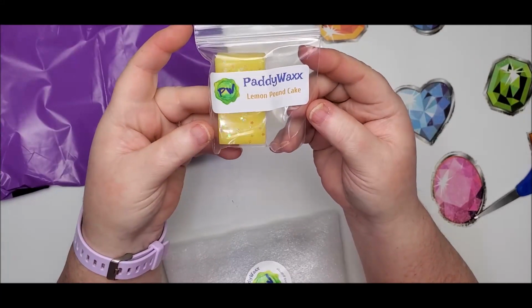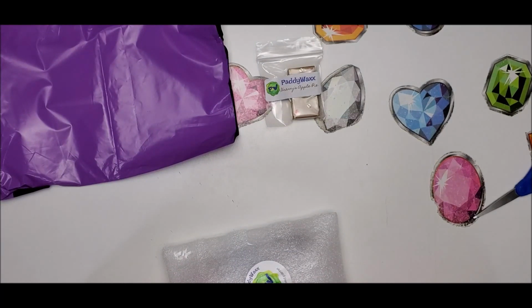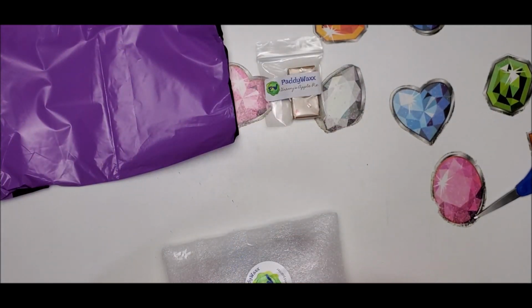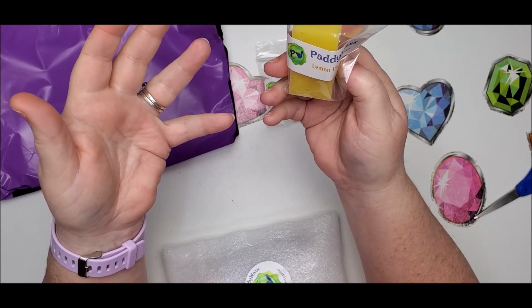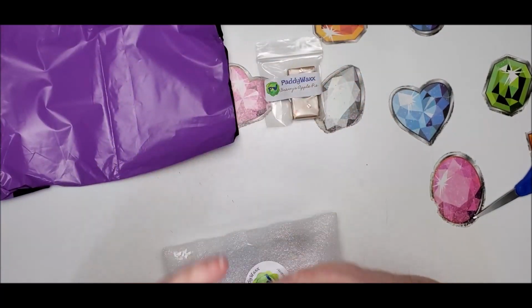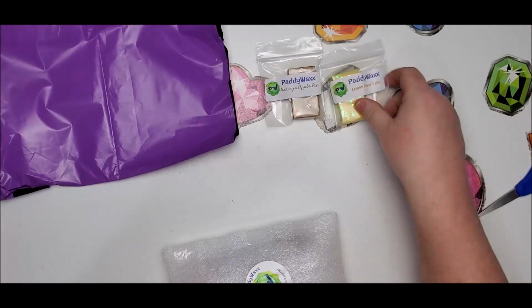And next we have lemon pound cake. Let's see. Very lemony. Oh yeah, and it's not like a strong lemon like you get with cleansers. It's more, if you close your eyes, it smells like lemon pound cake. Okay, so you can kind of smell what it would taste like. It's so hard to explain, but it's just, oh my gosh, that is divine.